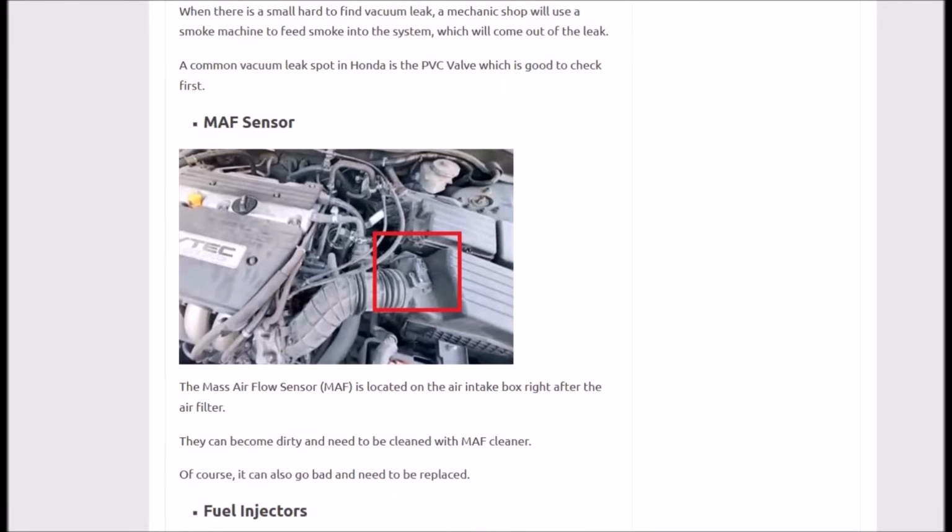And next up would be the MAF sensor. The mass airflow sensor is located right on the air intake box, and it reports to the computer how much air, how much oxygen, is going into the engine. It needs this information to get the right air-fuel ratio mixture. And if it gets dirty, then it'll act up and it won't report back the right information. So commonly you could just clean it up and get it working again. Be sure to check the wiring and the harness. It can also go bad, but usually they just need to be cleaned up. They're another low-cost part that you can replace, but usually if you just clean them up, they'll start working again. So number 3 on the list would be the MAF sensor.